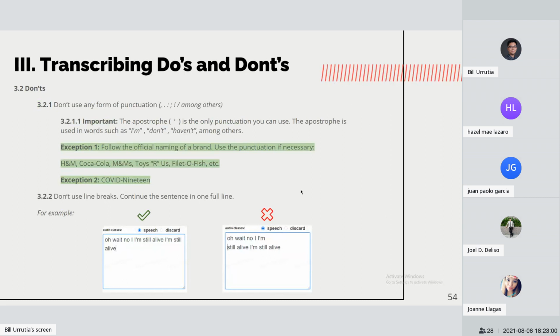Okay, don't use any form of punctuation. Yung mga comma, period, etc., colon, semicolon, question mark, exclamation point, among others. Pero may exceptions tayo. The apostrophe is the exception. Apostrophe is the only punctuation that we can use. The apostrophe is used in words such as I'm, don't, or haven't.